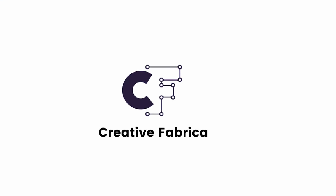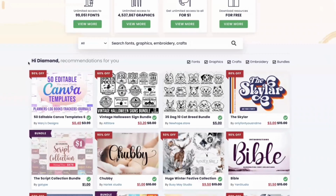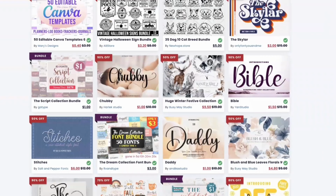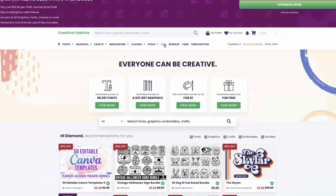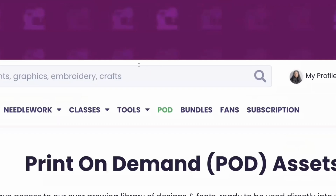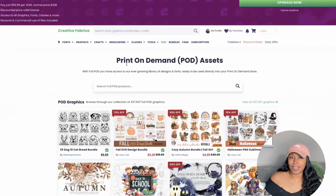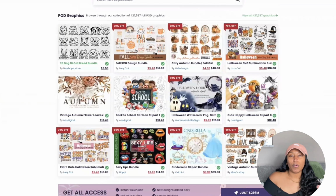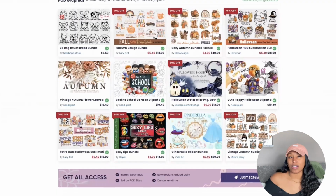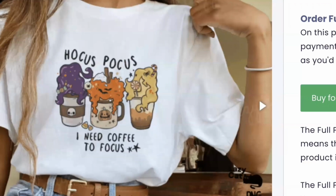Creative Fabrica is a marketplace filled with millions of different graphic designs that are going to help you build your digital product business. My favorite part of Creative Fabrica is the tab where you see POD, which stands for print on demand. This particular section has graphics created specifically for print on demand businesses. So what we're going to do is go through these graphics and pick out some that match with our niche. Like I said, my niche for this video is going to be fall and targeted towards women.